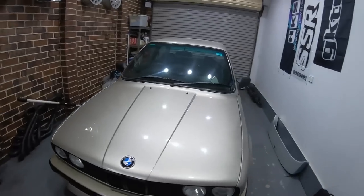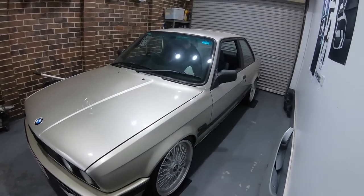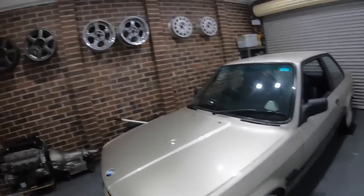Now, the reason I went to see the Sefiro, well, I didn't go to see that car. I actually went to pick up another car, which is right here in my garage, my mate's E30 Coupe. Now, she's been sitting a long time. She's very, very dirty. She needs some bits put on her and a good cleanup, which is what this video is gonna be about.